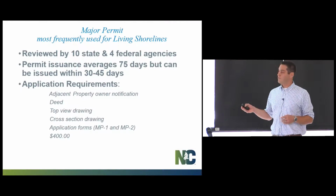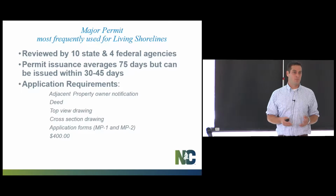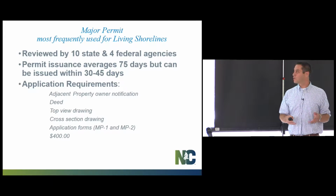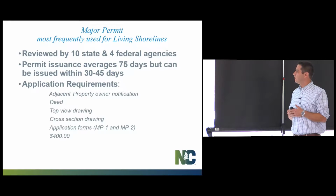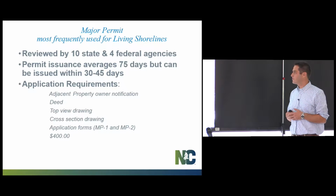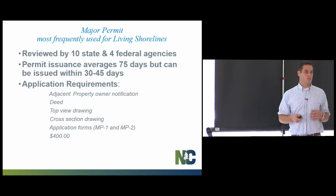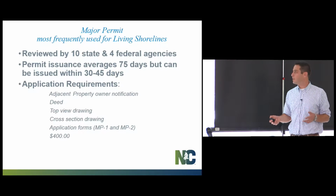So like I said before, it's reviewed by 10 state and 4 federal agencies. They're averaging about 75 days, but like I said, we're trying to get these out and permitted faster than some of the average other permits. And so we can issue these within 30 to 45 days is what's been averaging. And then with these applications, there's certain requirements that need to be included in the package for a complete application. And so once that application is complete and submitted, that 75 days starts from then. But for the application to be complete, we need to include adjacent property owner notification. So, like I said, the adjacent property owner needs to sign something to say that they're okay with you doing that project.